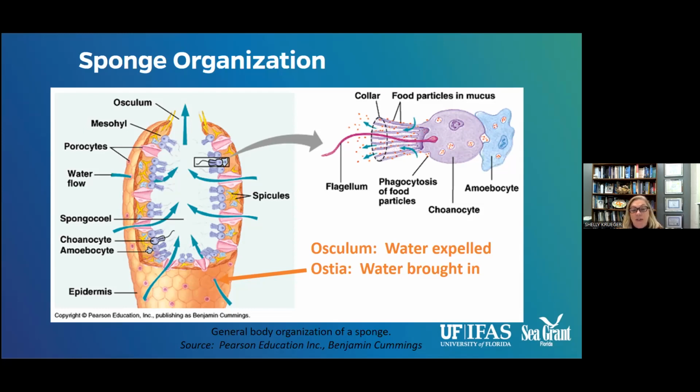And as I mentioned, they're filter feeders. They bring water into the sponge chamber through thousands of pores called ostia, but water is only expelled from the osculum. And they may have multiple oscula, but far fewer than ostia. And so the diagram on the left is just a simplified version of the sponge body plan. And as I said earlier, sponges eat microscopic marine algae called phytoplankton, and they also eat bacteria and viruses.